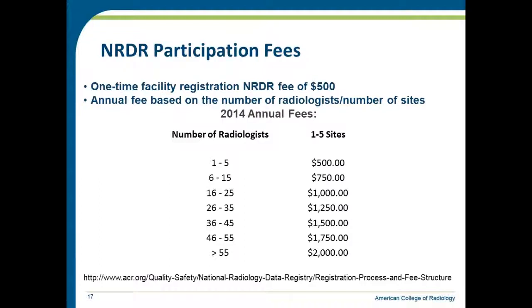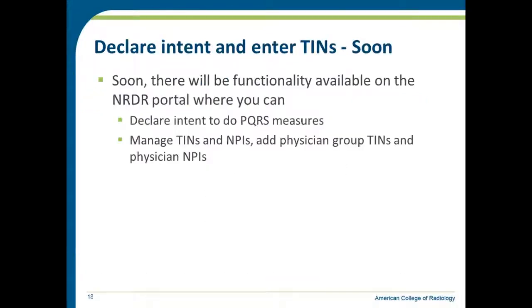That's a fee structure for groups that are at 5 or fewer facilities. If you have more facilities, the fees are a little bit higher, but you can find more details on this again on our website. There is a one-time facility registration fee of $500, followed by an annual fee that's based on the number of radiologists in your group.